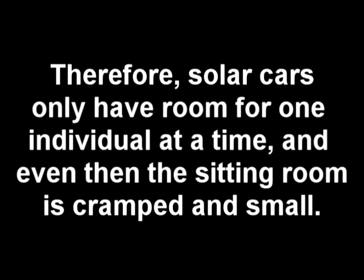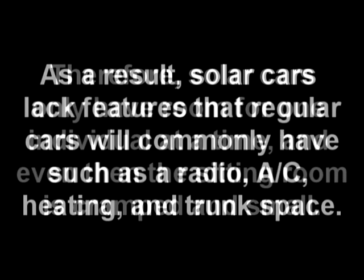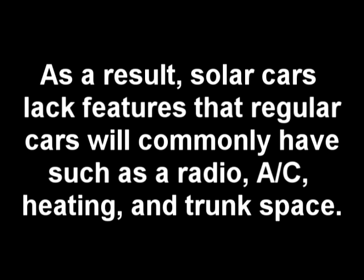Therefore, solar cars only have room for one individual at a time, and even then, the sitting room is cramped and small. As a result, solar cars lack features that regular cars will commonly have, such as a radio, air conditioning, heating, and trunk space.